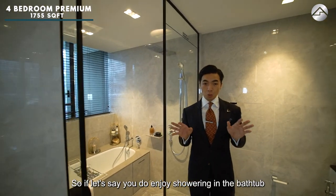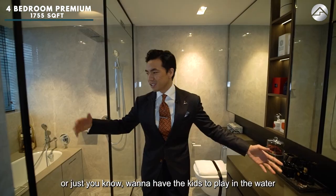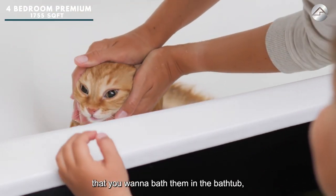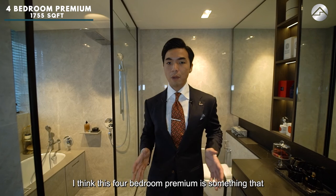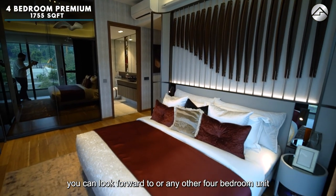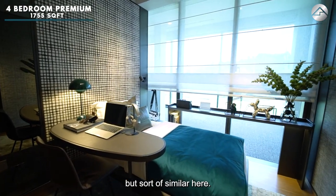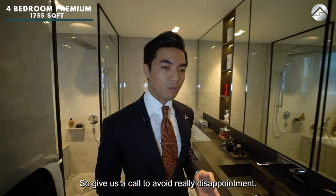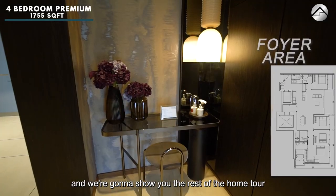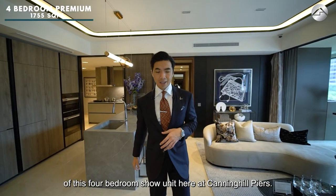So if, let's say, you do enjoy showering in the bathtub to soak out all the stress, or just want to have the kids play in the water, or you have pets that you want to bathe in the bathtub, I think this 4-bedroom premium is something that you can look forward to. Or any other 4-bedroom unit here in Canninghill Piers, of course the room sizes will be a little bit different, but similar here. So give us a call to avoid disappointment, because again, at the time of filming, this is the only one left, and we're going to show you the rest of the home tour of this 4-bedroom show unit here at Canninghill Piers.